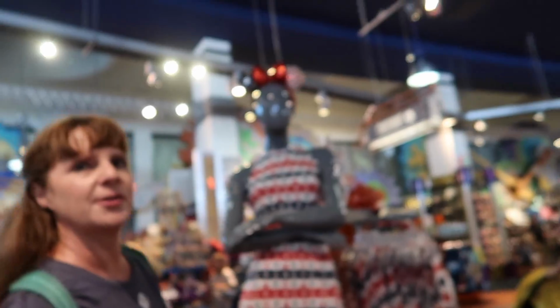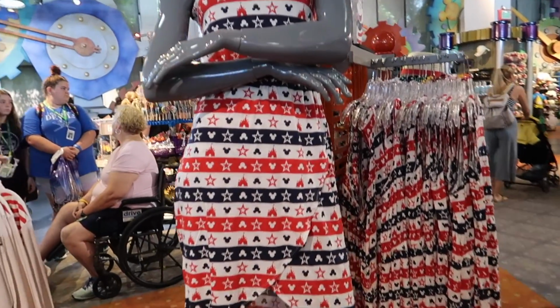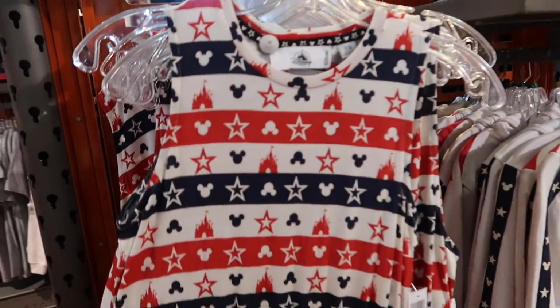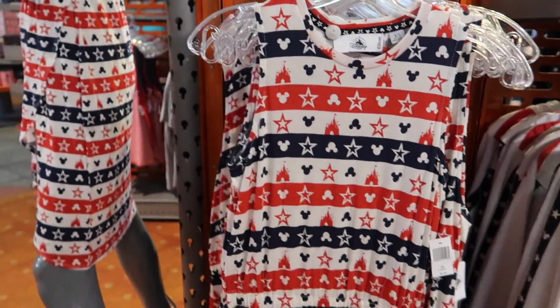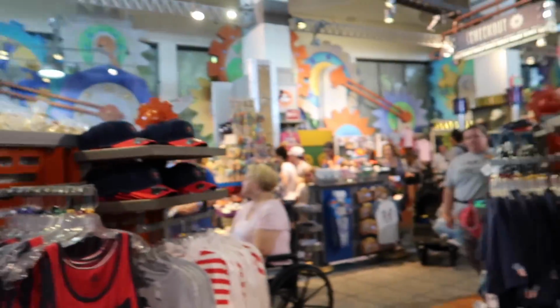Oh, that just came out. Okay, I might need to buy that. That is adorable. I love the Americana. Oh my gosh, so cute. That might have to be coming with me. How much is it? $44.99. That's not bad for a completed outfit, you know, it's a whole dress. So cute. They have a lot of, look, 4th of July stuff out. We have to check that out later.